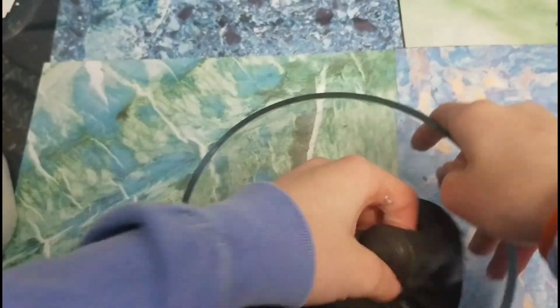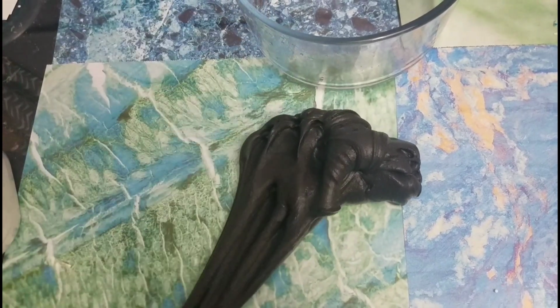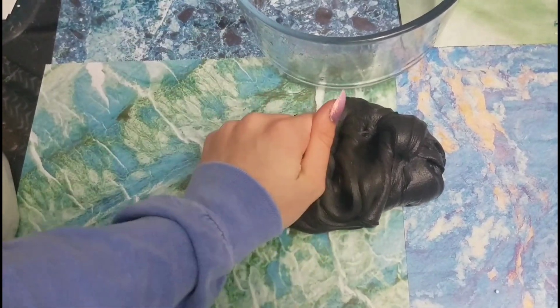And last, but definitely not least, a black butter slime that I made a big batch of and I've kind of started using it, so. Yeah.